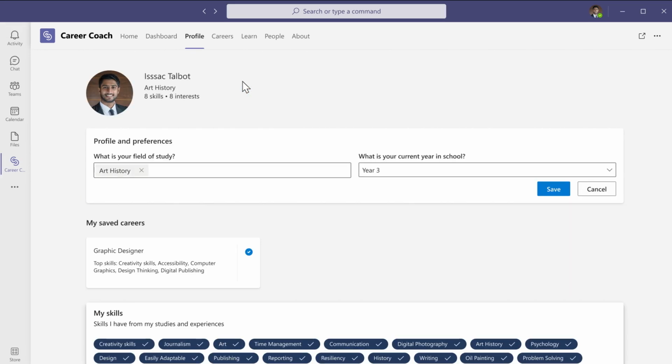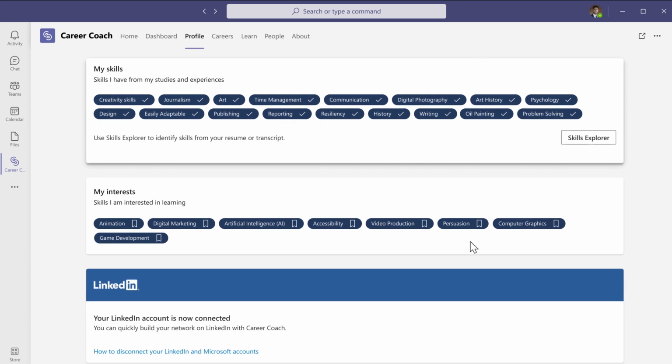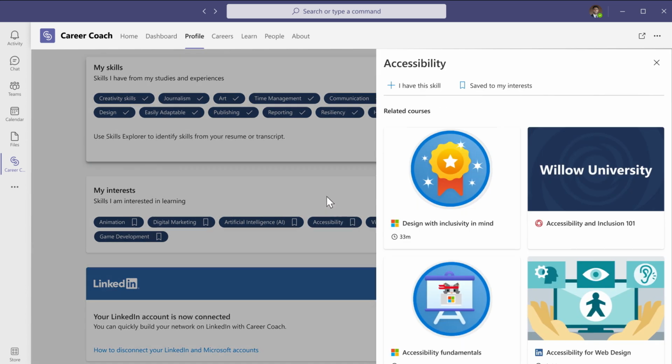A student's profile is organized by skills they have and skills they're interested in learning. They can review skills that were added from careers they saved, and students can set and refine these skills and interests on their profile anytime. Career Coach helps students grow real-world skills.